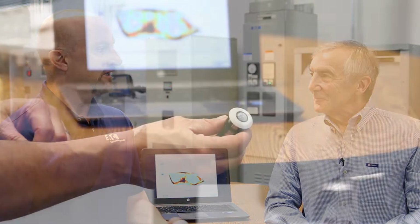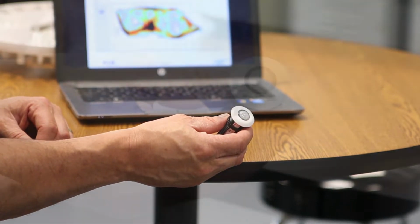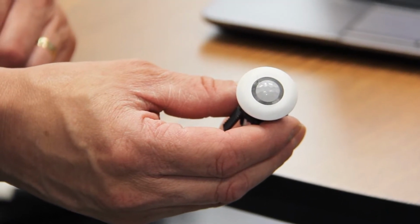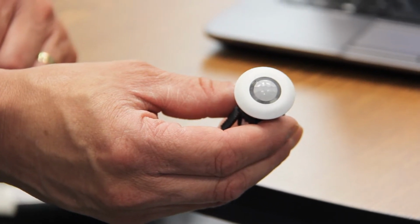Dan, what is this? So Lee, this is called a Lumewatt sensor, and these are actually installed in a lot of our LED fixtures today. What they do is make the light a lot more than just a light. Obviously the LED is providing the light, but this thing can sense temperature, motion detection, things like that. It even goes as far as using it as a little mini GPS system.